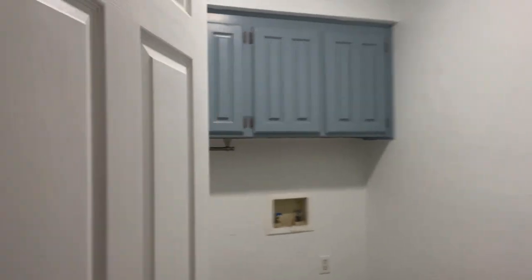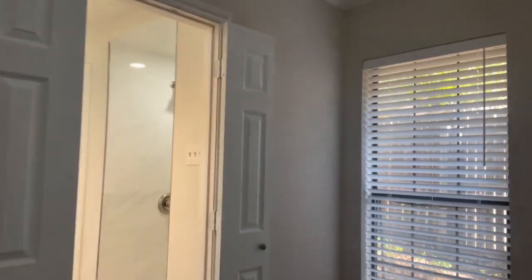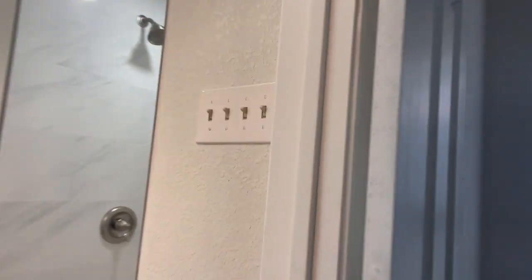Okay guys, so we are leaving the kitchen space. I'm gonna take you to the laundry room, which is right here. And then you have those blue cabinets in here as well. Check that out. So that way your matchy vibe looks good. Now I'm gonna take you guys to the master, okay? So here's your master. You have your ceiling fans, double windows on both sides. It's actually a pretty big room. And then as you walk in, you have your big shower. Check that out.